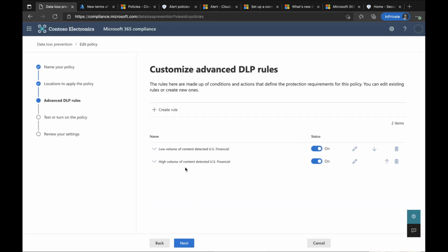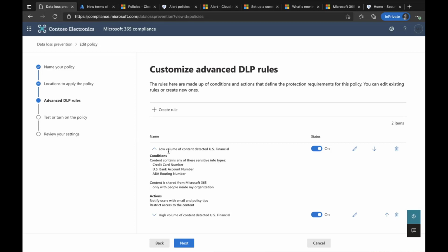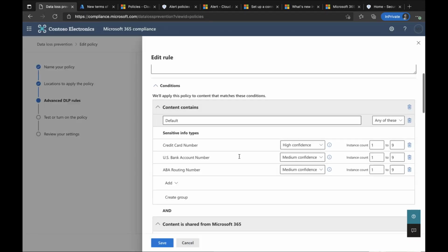Most DLP rules, when you set them up, have low volume and high volume of detected content, and what that means basically is, if we very quickly edit this low volume of content, at the very top there you'll see instance count. So low volume content of credit card numbers detected, bank account numbers detected. These are the sensitive info types that this policy will detect.